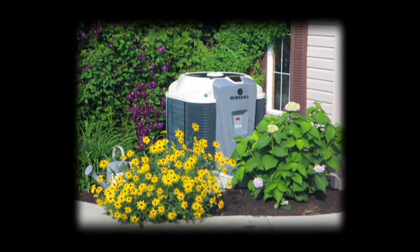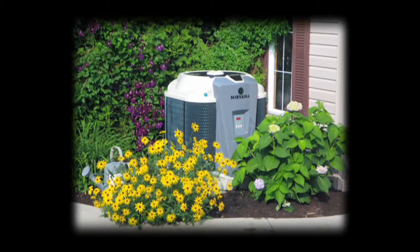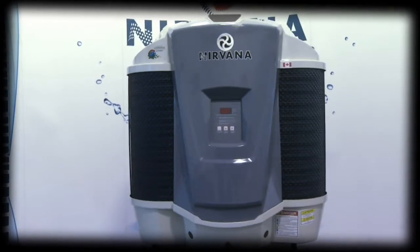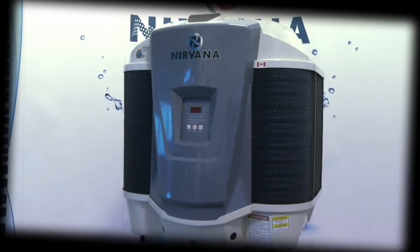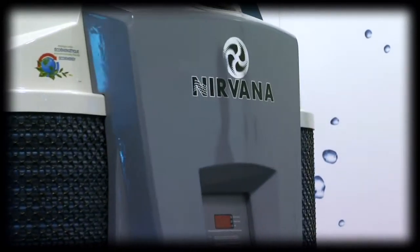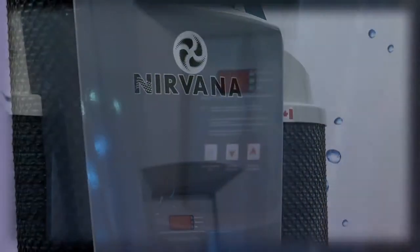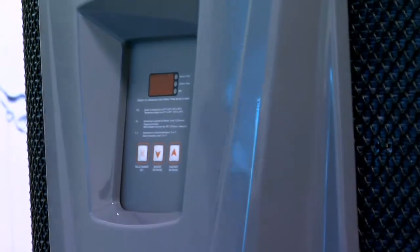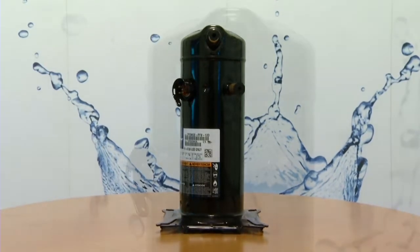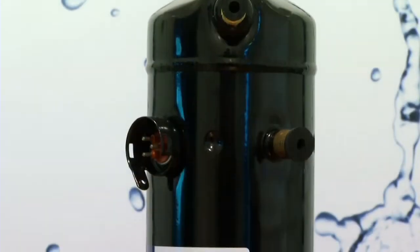We're now going to talk about the components that make the Nirvana heat pumps unique. First of all, Nirvana is the only manufacturer with a fiberglass casing that is durable, easy to clean, and reduces noise. Next, Nirvana uses scroll compressors and R410A refrigerant that are renowned for their reliability and efficiency.